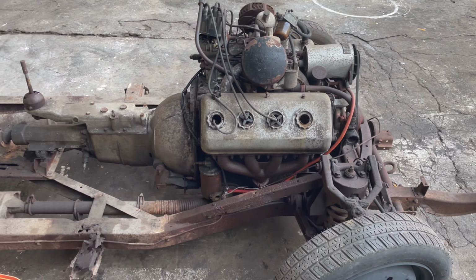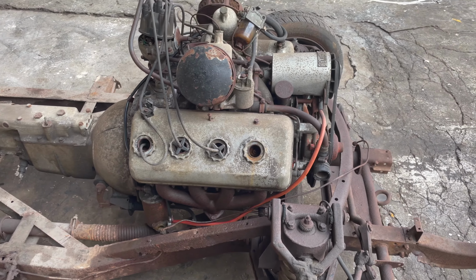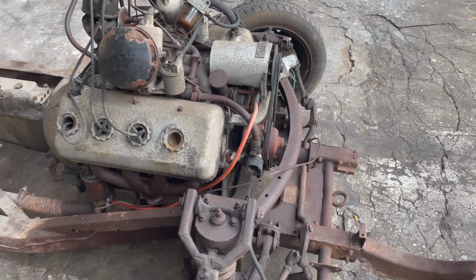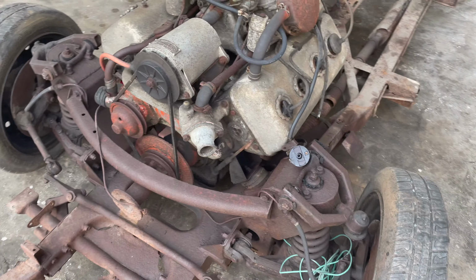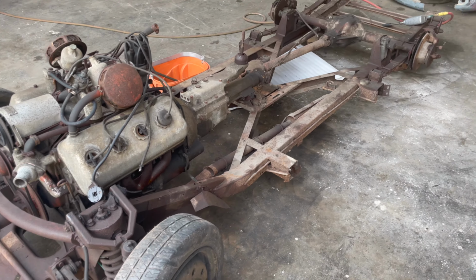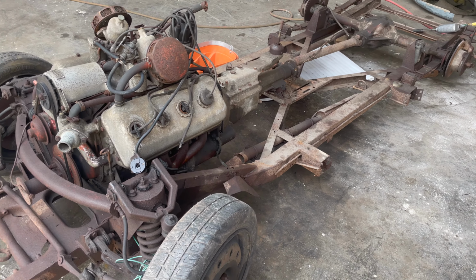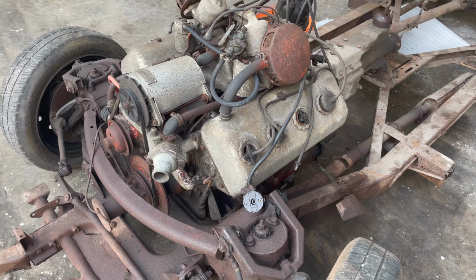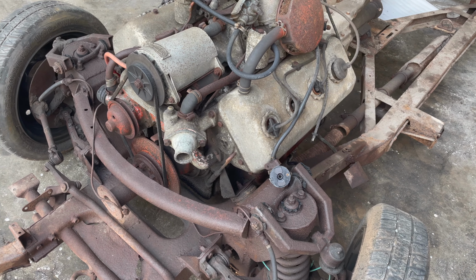What have we here? We have a little tiny chassis with a Hemi V8. Now what in the world does anybody know what it was that had a Hemi V8 in it? It's an old Hemi. It's not young. Okay, what's the next step on these Daimlers?